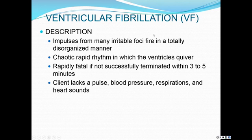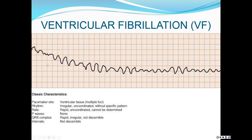Okay, ventricular fib. Again, that's where we've got everything. It's just very chaotic. The ventricles are just bizarre, and this is going to take you straight to death. So we're going to be doing CPR. We're going to call a code and get the cart and be doing CPR and defibrillate immediately as soon as a cart's available.